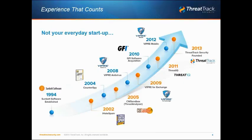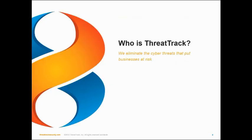So, who we are here at ThreatTrack? We have one main goal and one job, and that is to help eliminate threats that put your business at risk. It is the sole reason for our existence. It's why we have researchers. It's why we have so many developers focused on making sure that these endpoints are safe and protected.